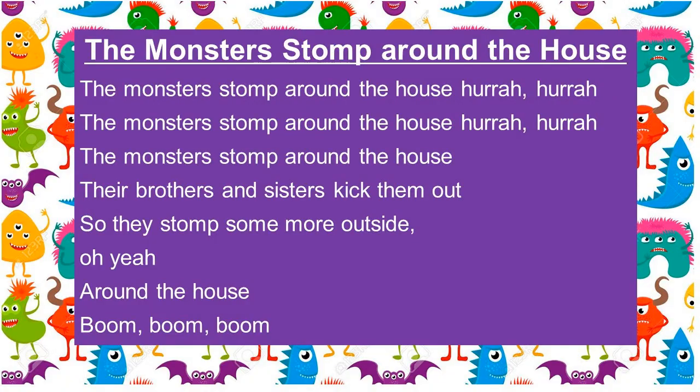Here we go. The monsters stomp around the house, hurrah, hurrah. The monsters stomp around the house, hurrah, hurrah. The monsters stomp around the house, their brothers and sisters kick them out, so they stomp some more outside. Oh yeah, around the house, boom, boom, boom, boom, boom, boom.